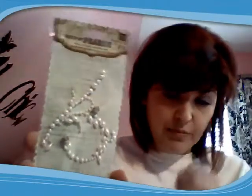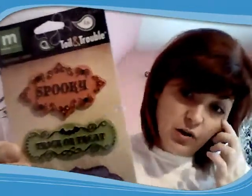And I've already used some of this stuff, so I got some of the Paper Studio pearls, and I got these I've already used, but I love these. These are the butterflies, and it has the cream, blue, and the pink. These were $2.50, and I used some of these. These are from the pearls. Got some of these. Oh, and I got some more of these. I love these for the Halloween. These are the Twirl and Trouble metal embellishments. I got those. And I think that's all of the embellishments that I have found.